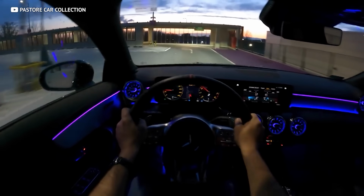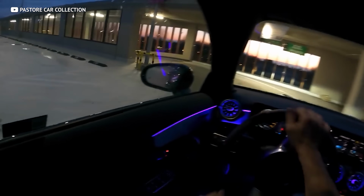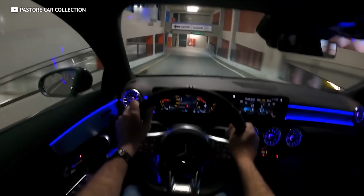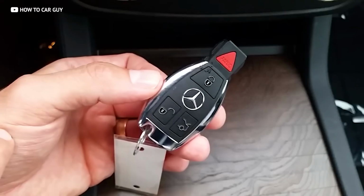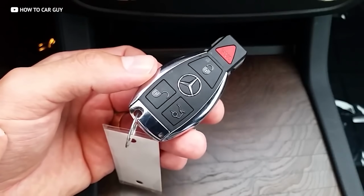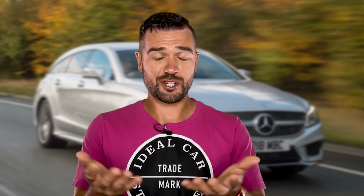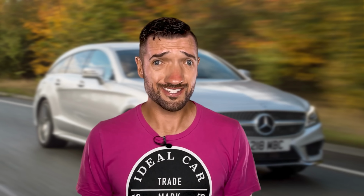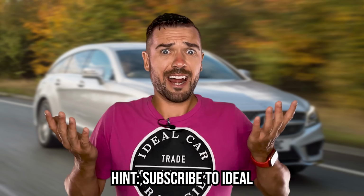Now, you don't have to tell them that it's a CLA, AKA the entry-level Merc, or that it's front-wheel drive and costs less than 35 grand. All you gotta do is show them the badge or your key fob. And most people on the street won't even question it. They'll just go, damn bro, you just bought a brand new Benz? I wonder what I gotta do to be that amazing.